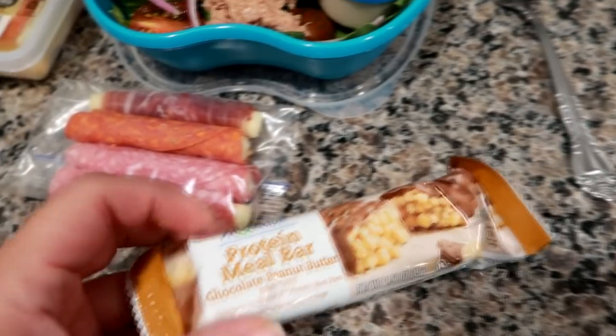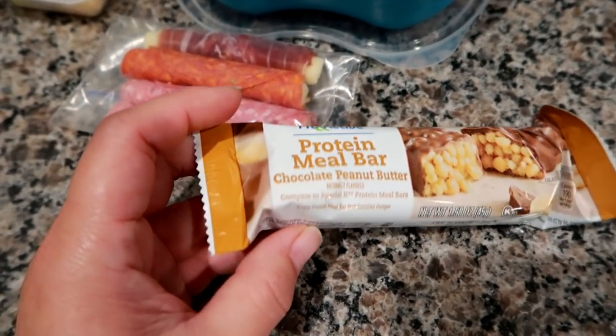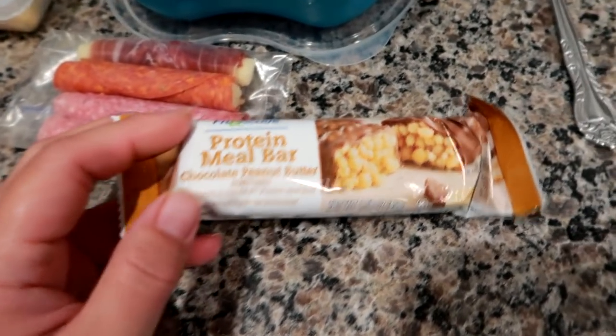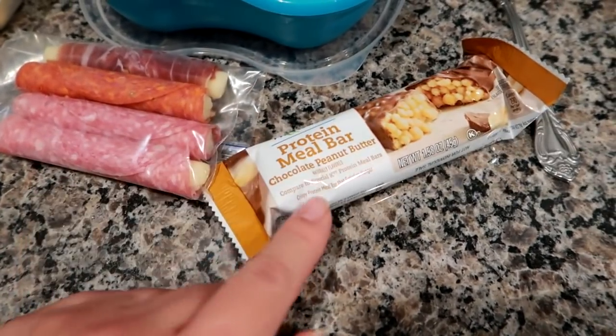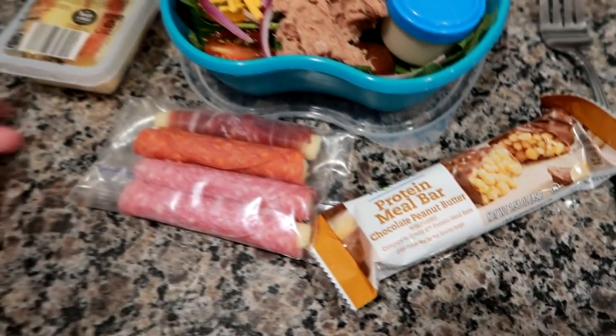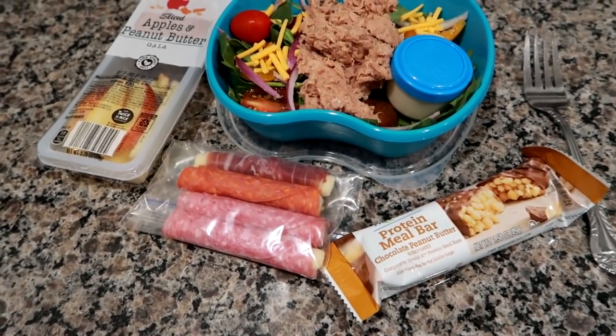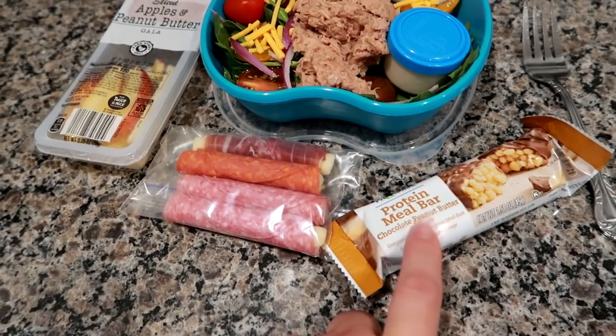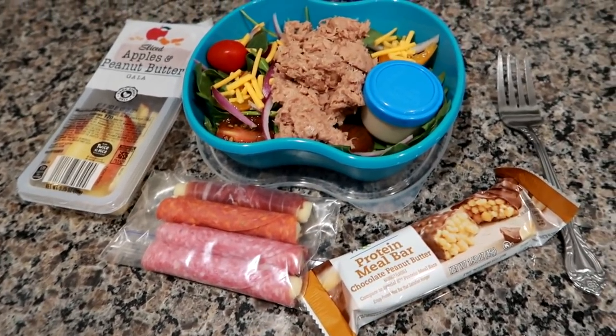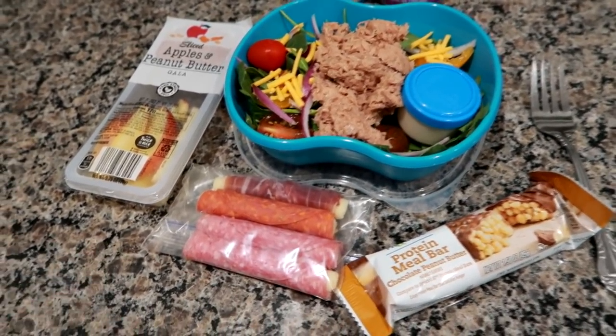And then also at Aldi I got these Fit and Active protein meal bars in the chocolate peanut butter. Matt actually ate one last night and said they were really good. So Aldi for the win this week with the snacks. Definitely going to try some different varieties of their bars as well, and look a little bit closer at their snacks because Matt seems happy with all of them.